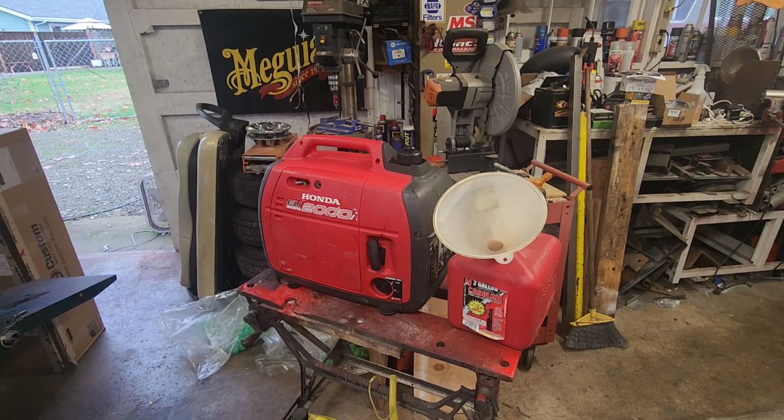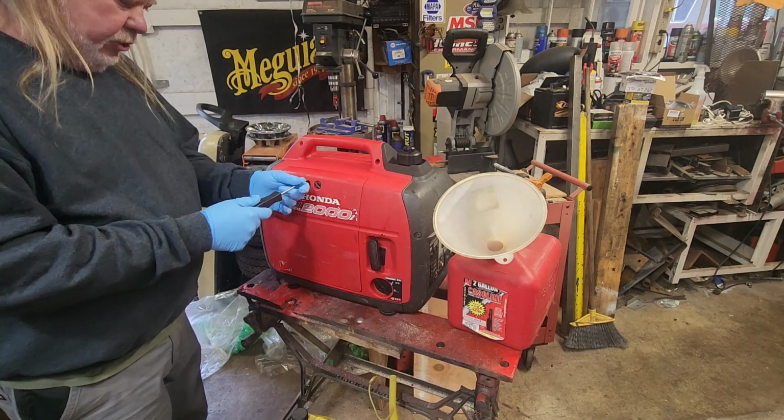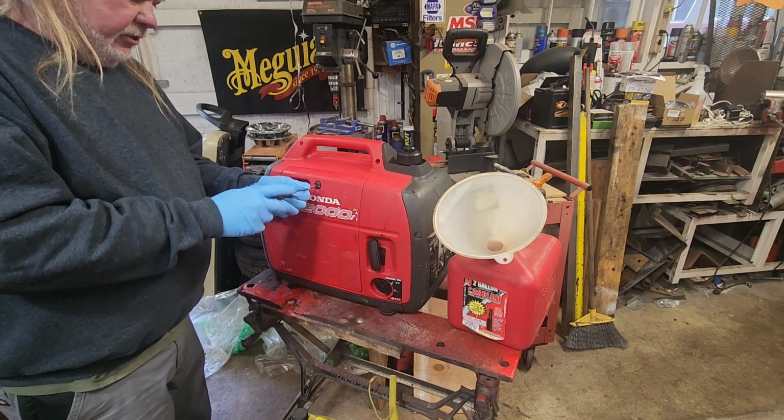All right, boys and girls, this thing has been running all day. It's a little after 3 in the afternoon now, so it's been running about 4.5 hours. Because it's obviously good and warm now, it's time to change this oil again.